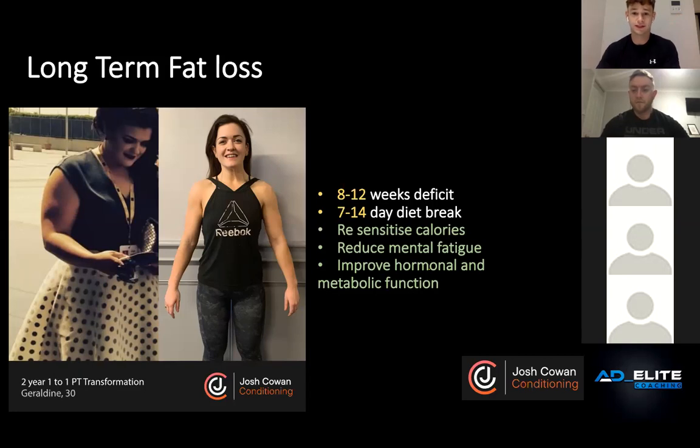But this consisted of 8 to 12 week blocks in a deficit. Was it perfect every 8 to 12 weeks? No, it was slightly up and down on a week-to-week basis. 8 to 12 week deficits, then we take a 7 to 14 day diet break, respectively. The diet break is used, Adam's going to touch on this much more later, to resensitize calories, reduce mental fatigue, and improve hormonal and metabolic function. And it's really important to take our diet breaks when we're into long-term fat loss.